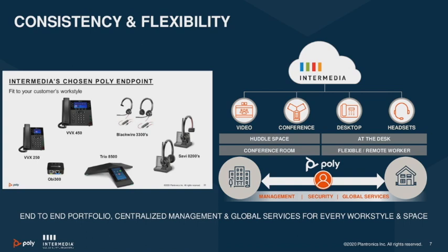The Trio is a core conference room device. And also Intermedia added a handful of our headset technologies, both the wired Blackwire and the Savi DECT wireless headsets, to the portfolio as user personas and user requirements change. Now, each of these have some type of noise canceling technology in them.